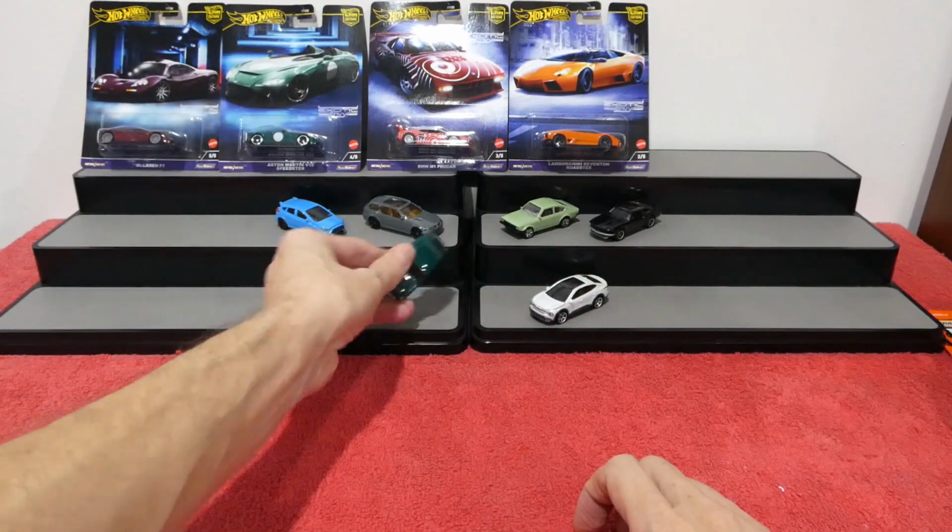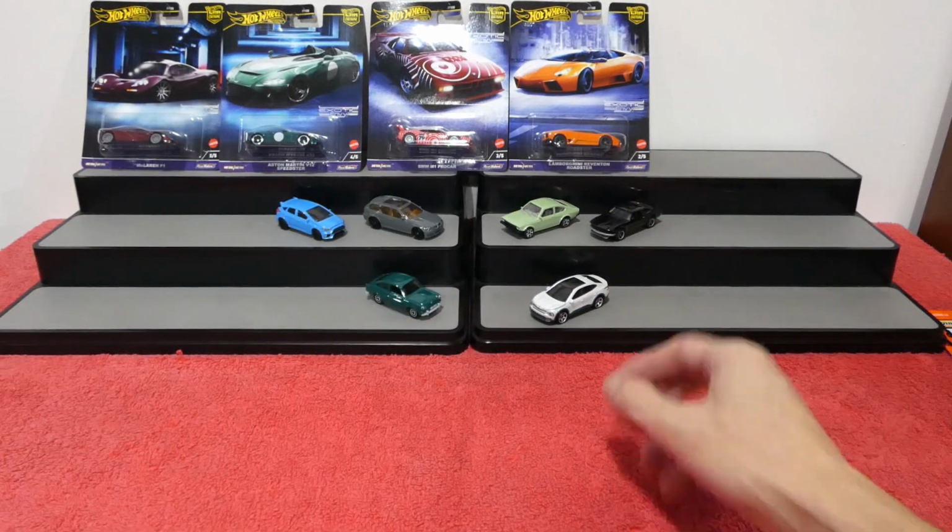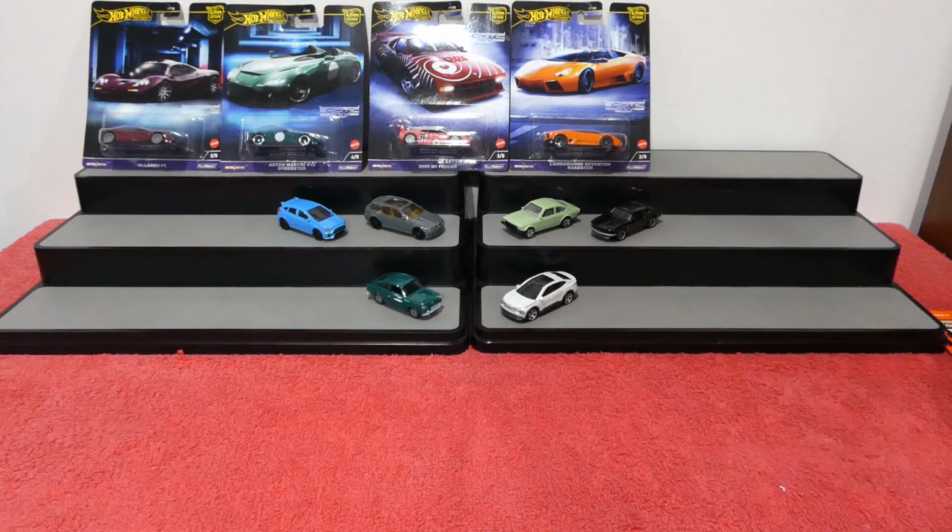Pop that down there. We may as well flip that back over because some stuff just doesn't make sense with the Mattel design teams at times. But yes, there we go.